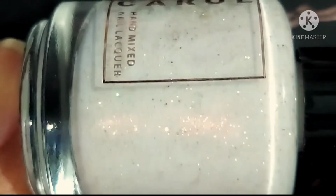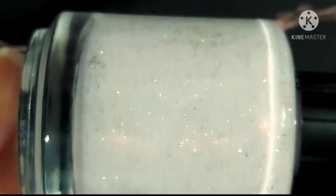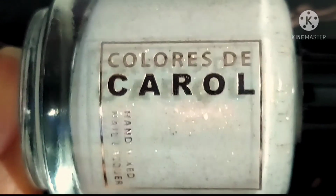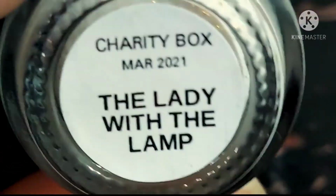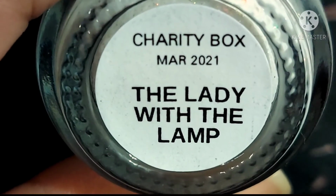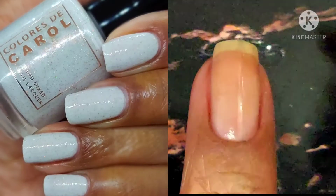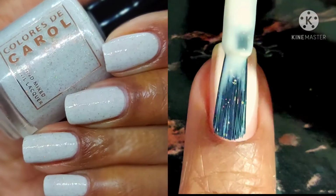And then last, we have the charity box. And this one is so beautiful to me. I just can't get over it. I love those sparkles. It's called The Lady with the Lamp. The theme is strong women. The inspiration is Florence Nightingale.